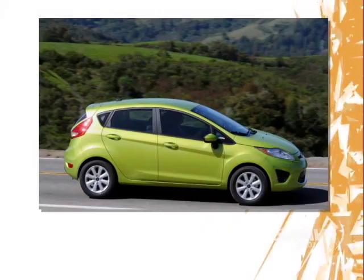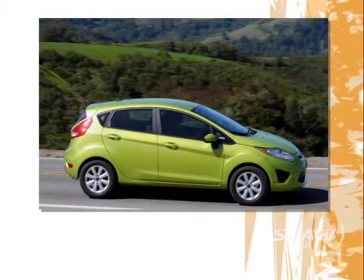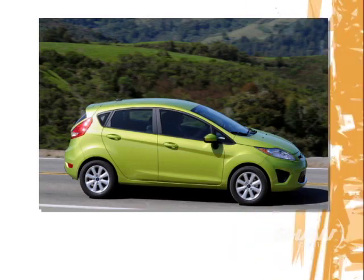What do you think of the Ford Fiesta? I really like it. It's quieter than you would imagine for a little four-banger, but very economical. 4.9 liters for 100 clicks around town, on highways a little bit more. Not the Ford Fiesta of days gone by. Unbelievable.